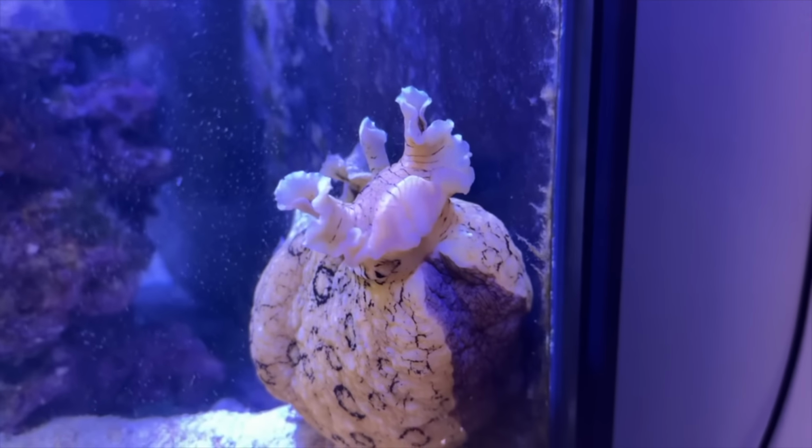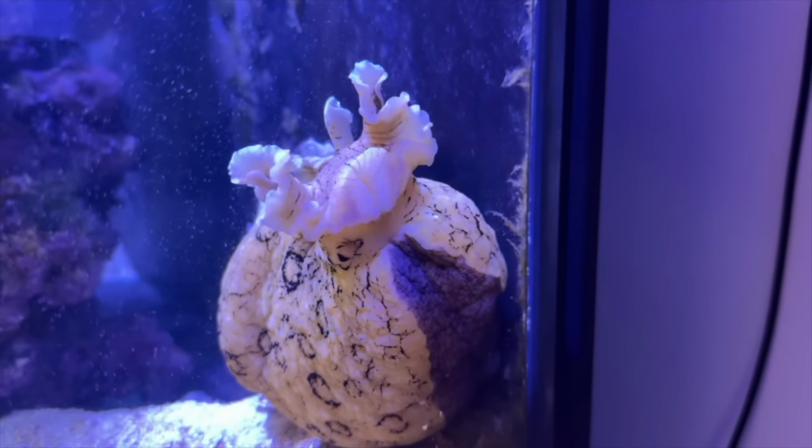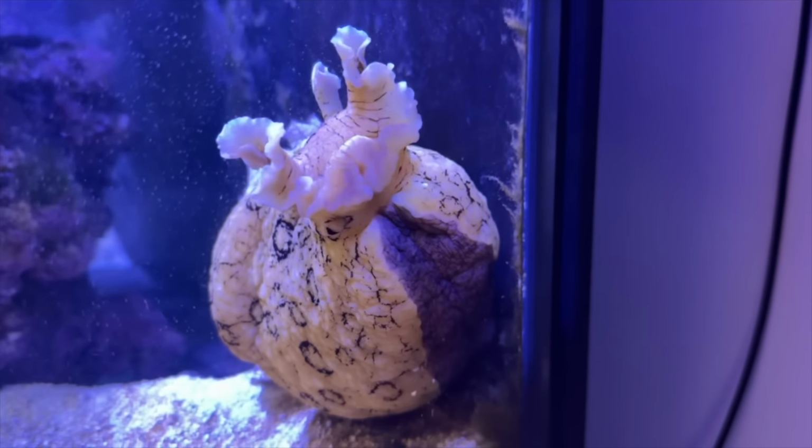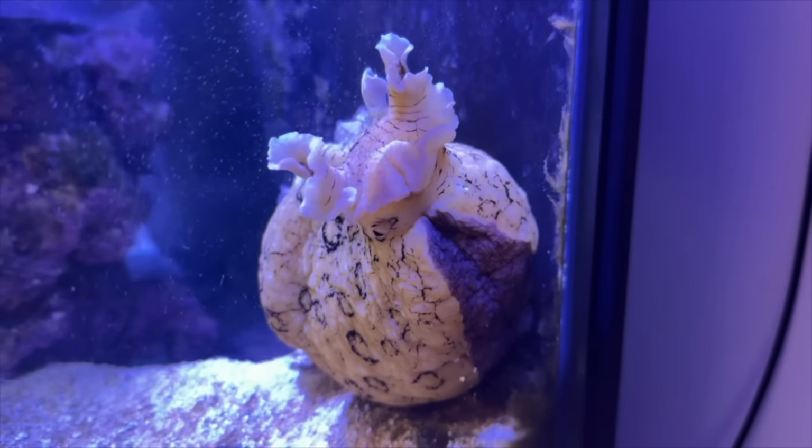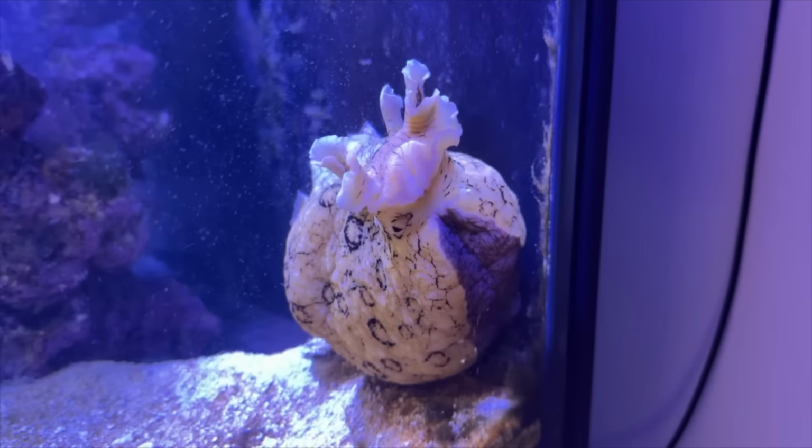Oh, it's got like a snail mouth. Yes, it's just like a snail. Do it again, homie. Harry, listen to Dad. There it is. Oh, that is so cool. What is that? We got a shot of it eating. That's how it eats the algae.